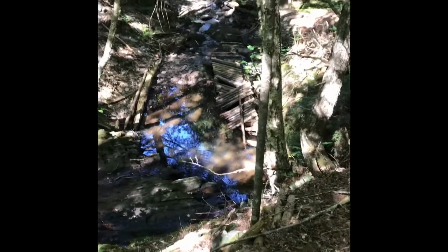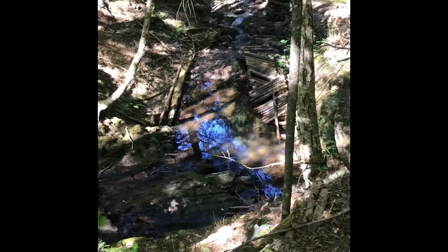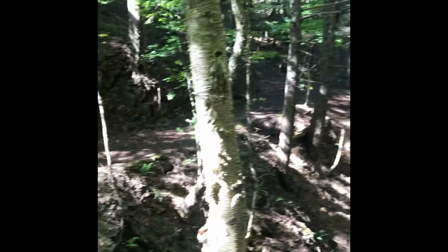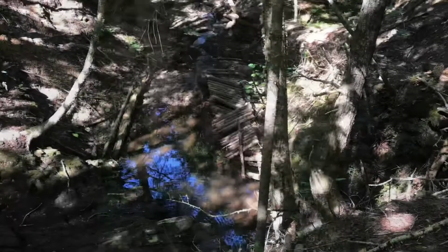If you look down there, you can see where the hurricane, after it washed out the bridge, the actual bridge footing, or the bridge walkway, just stayed intact, but collapsed and fell downstream, and there it sits today. Now we're going to just scamper down there and get across to follow the other trail, as you can see in the distance there.